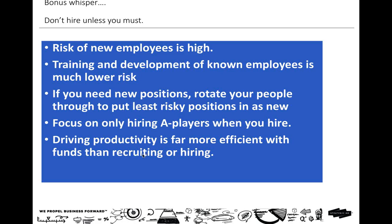I wanted to open this up for discussion, but before I do, I want to give you a tiny little bonus whisper because you sat through this diatribe. I would encourage you not to hire unless you must. Now, you'll know when you must. You know, when you're adding multiple machining centers, or there's a capability you don't have. But the risk of new employees is high. Some 85% of new employees don't stay on the job more than 2 years. The risk is high, and the effort needed to onboard them well and properly is high.